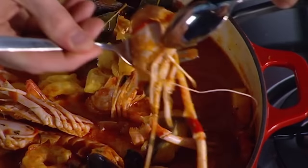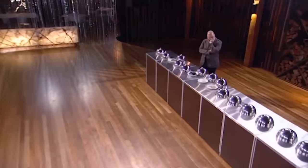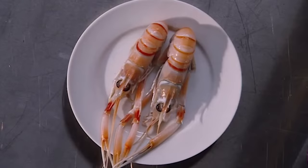Callum, please name your second ingredient. Scampi. What makes you say scampi? Relatively confident that these little guys are scampi. Jonathan, do you think Callum is right? Yeah, I think so. Well, they're definitely not yabbies. They are definitely scampi. Well done.